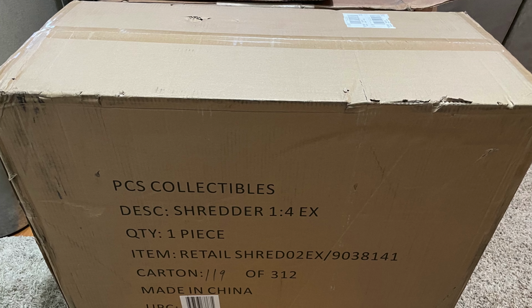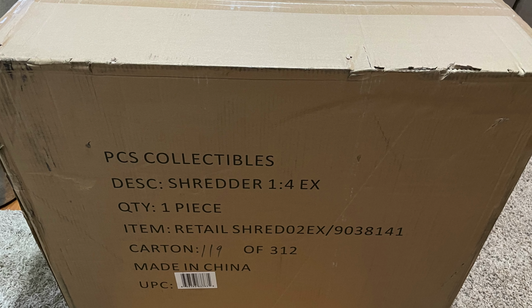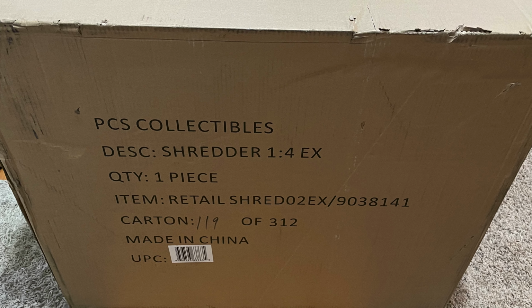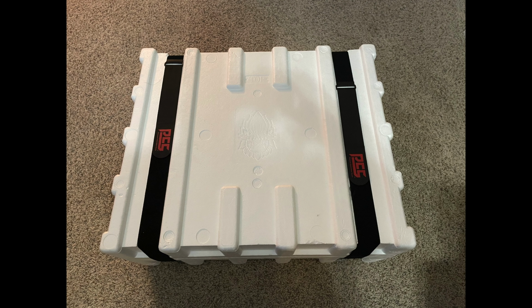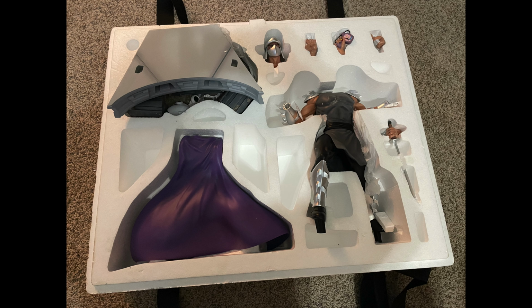The box was massively big. I did not expect that at all. And because of that, shipping was about $90, which isn't too bad for how big the box was. Standard foam and straps. There was an art box, but I didn't even look at it. And it was one layer. They could have maybe saved some room with 2 layers. I don't know.